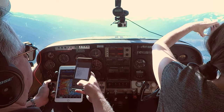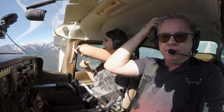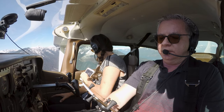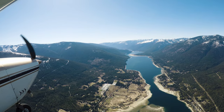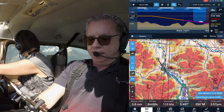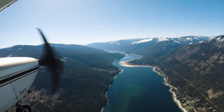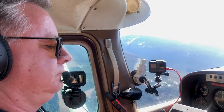Currently 20. The wind is from the northeast. So I should fly past and turn around. We will be on left downwind for 04. Nelson traffic, Gulf X-ray Zulu Sierra, Cessna 182 is approximately 7 minutes to the east, and we are inbound for a full stop landing. We'll be joining a left downwind for 04. Nelson traffic, Gulf X-ray Zulu Sierra.